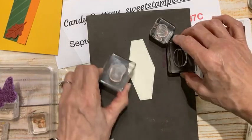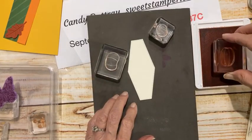Welcome, welcome. And I am going to start with this tall, skinny pumpkin.